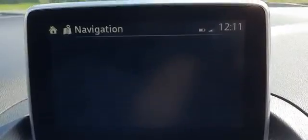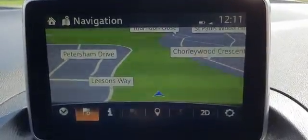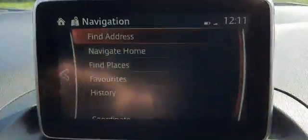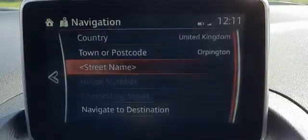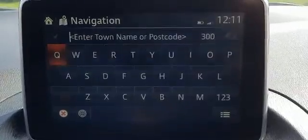Sat nav, it's got a comprehensive sat nav, works off an SD card. Now, the screen on this sat nav isn't actually doing what it looks like in the video. It's my resolution again. The screen is perfectly stable. I can see some lines going through it. Sat nav, dead easy to use. Town or postcode, put the postcode in and off you go.